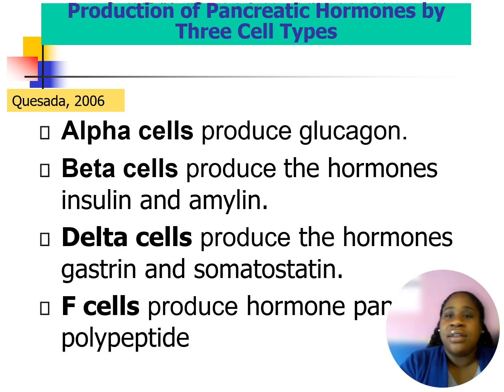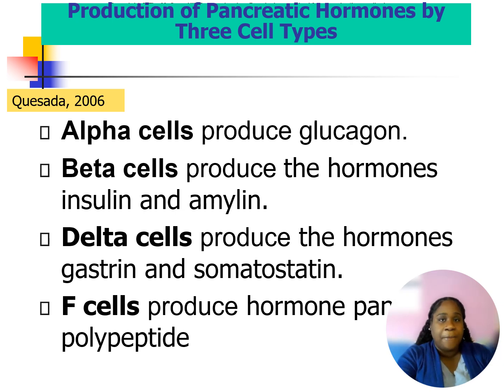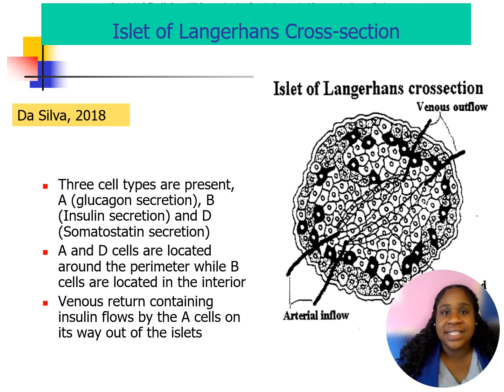On the other hand, you have somatostatin, which is an important hormone that inhibits the blood flow. In the islets of Langerhans within the pancreas, there are three main types of hormone secreting cells. You have A cells that secrete glucagon, B cells that secrete insulin, and D cells that secrete somatostatin. The A and D cells are typically located around the perimeter of the islets, while the B cells responsible for insulin production are found in the interior.